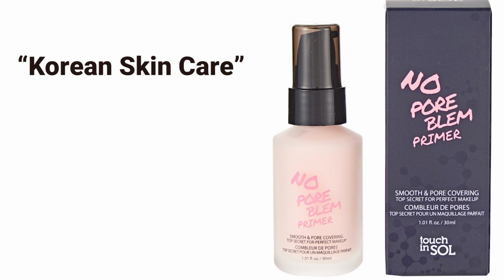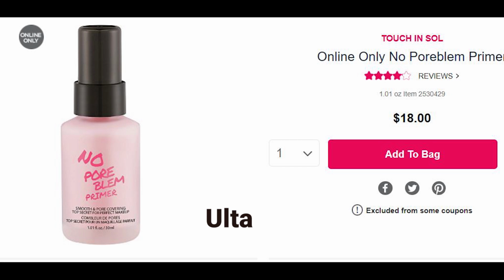It's a no problem primer, providing seamless coverage for concealing pores and uneven skin tone while creating an invisible layer that acts as a barrier to outside elements. It leaves your skin silky, velvety smooth, and fresh, and it completely preps for flawless makeup application. It's formulated without parabens, sulfates, and phthalates. It's a cruelty-free item. It's vegan and hypoallergenic.